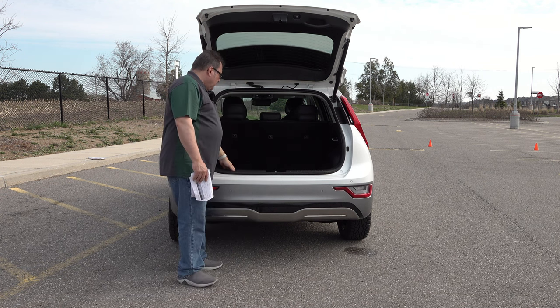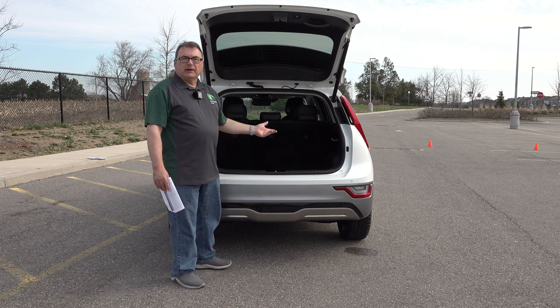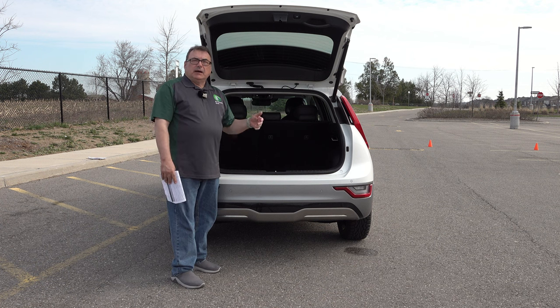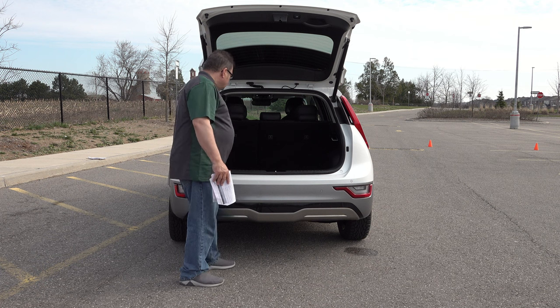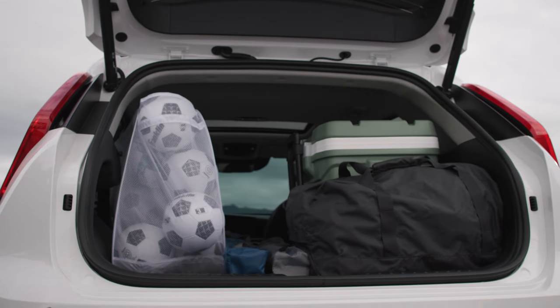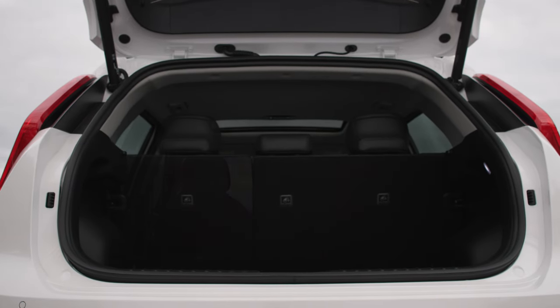A nice deep well, as you can see by the pictures. There's not a lot going on underneath other than just a tire, the repair kit, and your mobile charger basically that comes with it. But it's a nice deep well. I've put a couple of good sized suitcases in here, and they've been able to fit my camera gear and signage fit today coming out here.